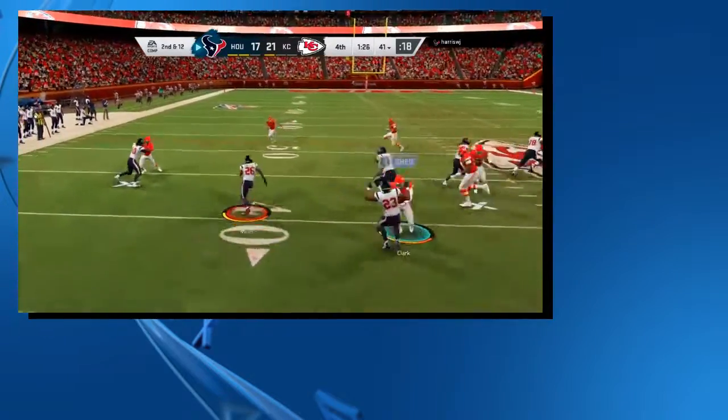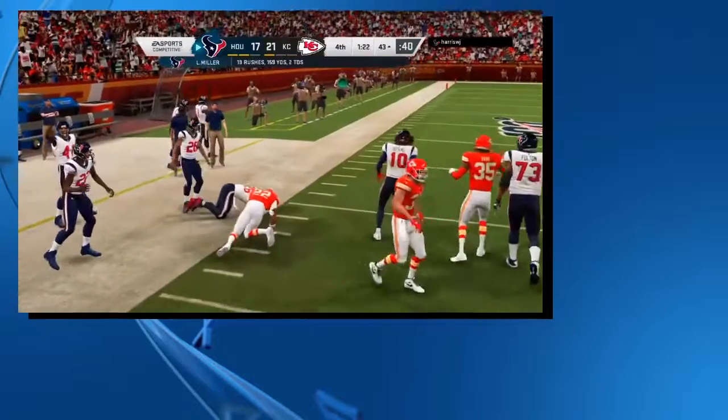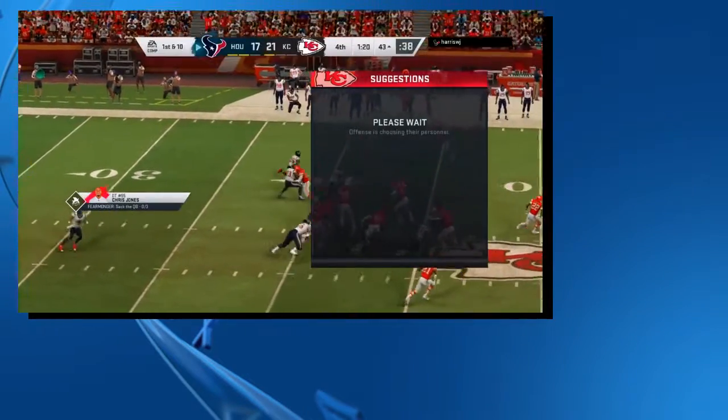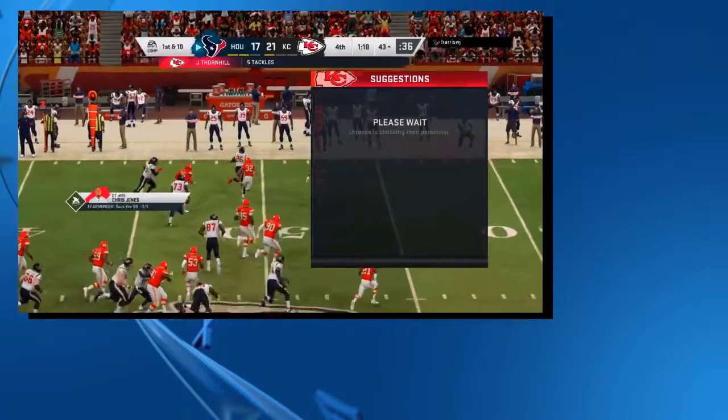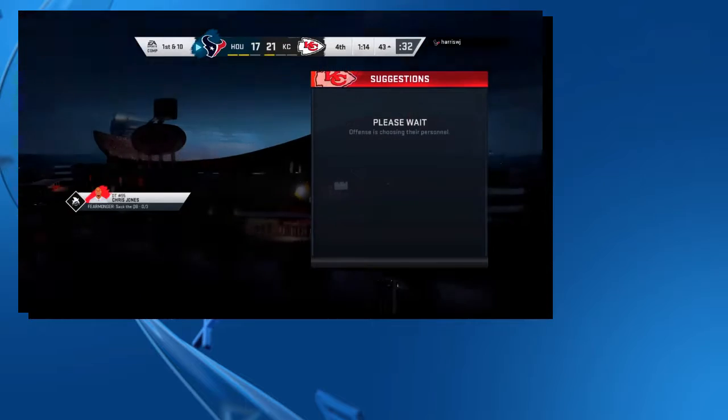They'll run it again with Miller, taking it across midfield and inside the 45. Give them 17 on the pickup there, and the Texans also get a new set of downs. First down, Texans.